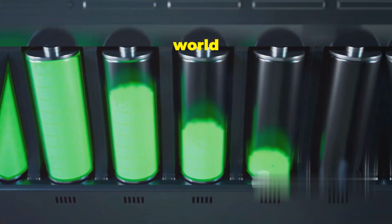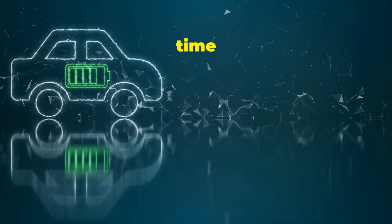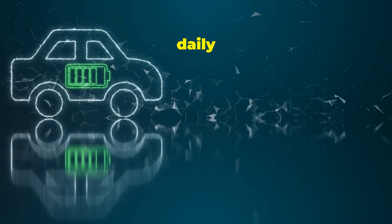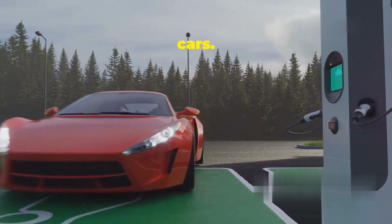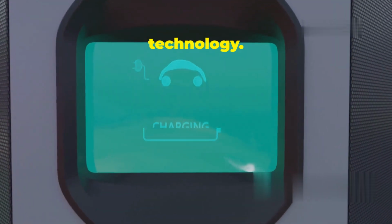Our modern world runs on batteries. From the moment we wake up and check our phones to the time we plug in our laptops for work, batteries are at the heart of our daily routines. They power our phones, laptops, and even our cars.